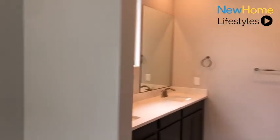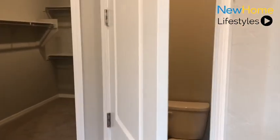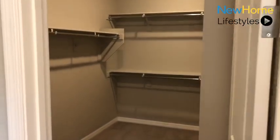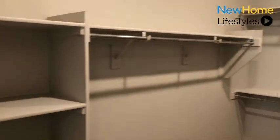Moving into the owner's suite bathroom, dual sinks, raised cabinets, light fixtures, water closet separated from the rest of the bathroom, large walk-in closet complete with shelves and hanging rods, plenty of storage space for clothes, linens, anything you may need.